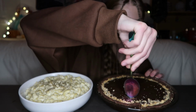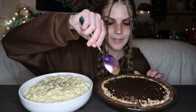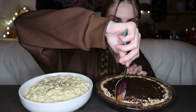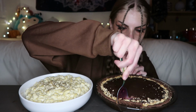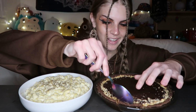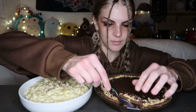So this chocolate portion was supposed to be drizzly, but it ended up reacting weird with, I think it was the chocolate and the maple syrup, but it hardened, so I had to flatten it out and then put it on top.